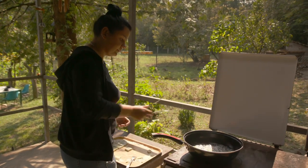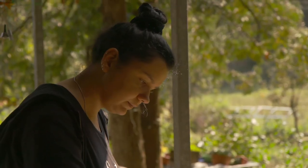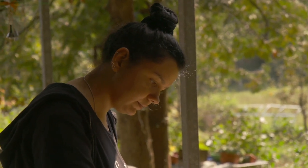Daughter Gorana helps out in the garden and in the kitchen, where they are always coming up with new recipes.